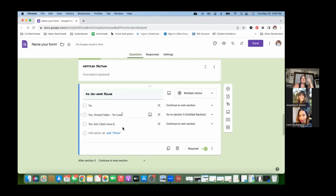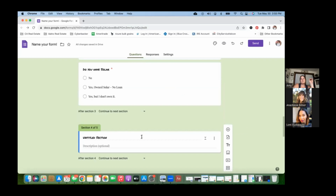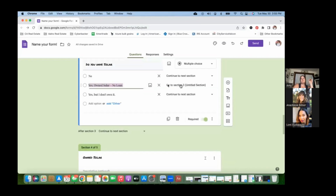So you might ask different questions depending on that. So that's how you would skip sections. You would create different sections. So then I could come down here and create a new section. And I could call this section owned solar. And then the questions that I put in this section would be if they answered this, and then we would mark this one that they're going to go to section 4, owned solar, if they select this answer. So that's how you skip sections inside of Google Forms.